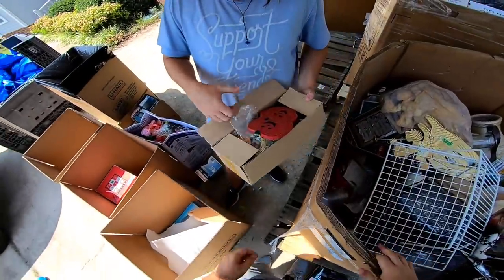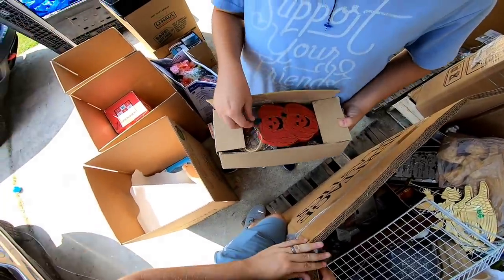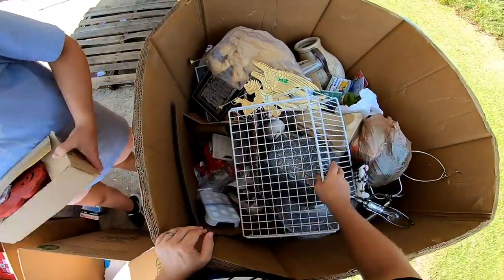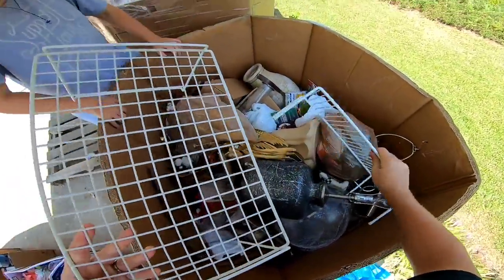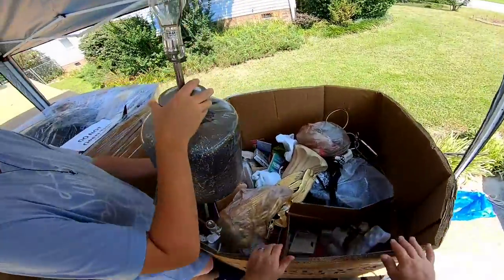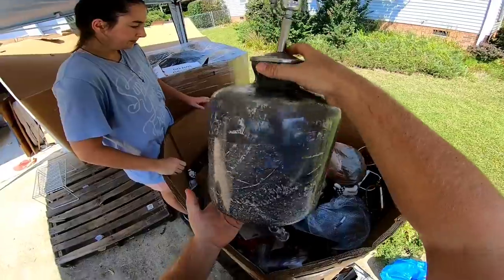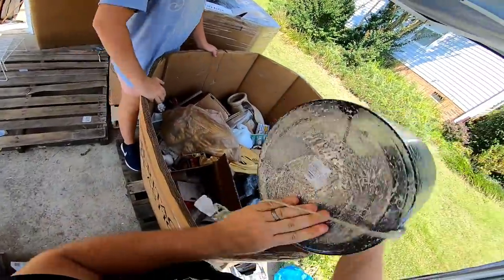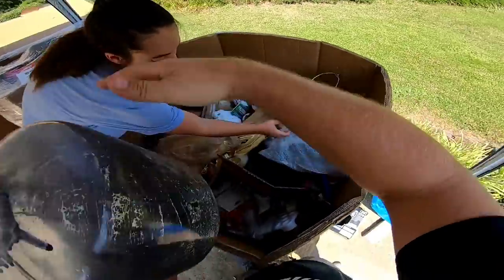What is that? Halloween stuff? I don't know. Yeah. They look kind of like coasters, but then they have like a little thing on them. Little wire shelving units. These, I could probably put these in the garage somewhere. It's a pretty cool lamp. Yeah. It's like kind of see-through, but kind of not. Maybe we can find a shade in there somewhere.